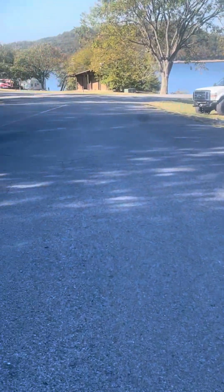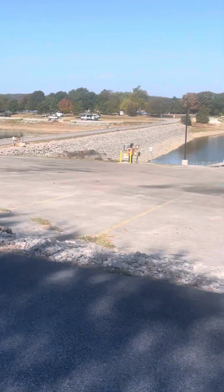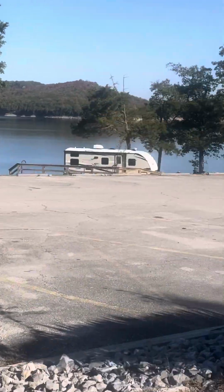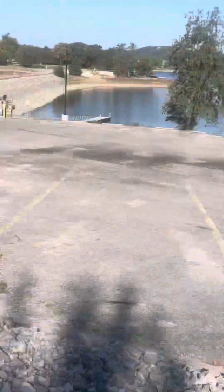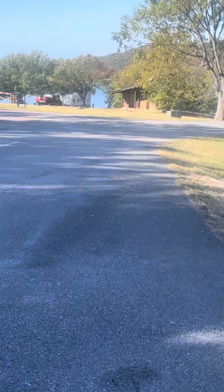The campsite is divided into two areas. As you can see across the way, it's an island, and then there is the main part here with a few campsites, possibly 6 or 7 campsites on this side.